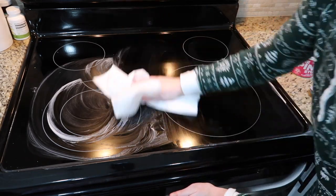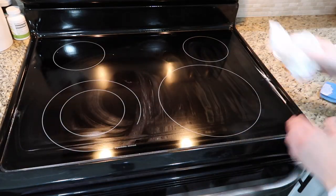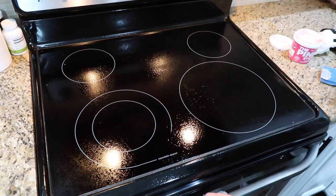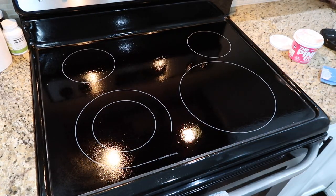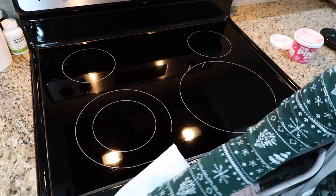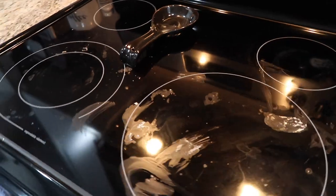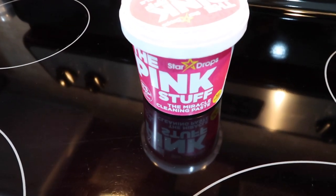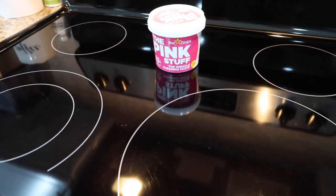I cannot wait to try it on other things throughout the house, but first impression, incredibly impressed at the stovetop. I didn't even have to scrub at all, and it got everything up. And the pink stuff claims that it's perfect for hard surfaces, tough on stains, penetrates and removes grease and grime, leaving shiny, clean results using 100% natural cleaning particles.